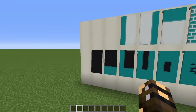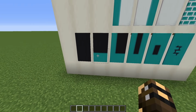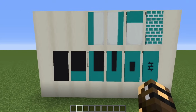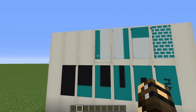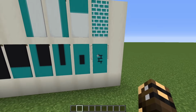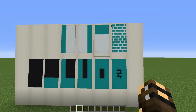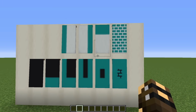So over here as well, this one you start with a black banner, you put the cyan stripe along the bottom, and then the instructions are above us. So you put a cyan line on each side, cyan across the top, and then cyan bricks, and you'll end up with that one. So hopefully you understand, so you can pause the video right there for that banner.